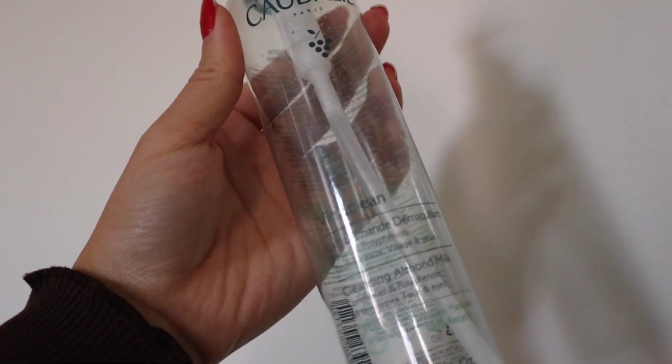In contrast, this is the holy grail Caudalie Almond Milk Cleanser. I recommend this to pretty much all of my friends looking for a new second cleanse. Number one, the bottle is massive. I think this is $28, which for Caudalie is an absolute steal. It is so gentle. It smells like almond jello.